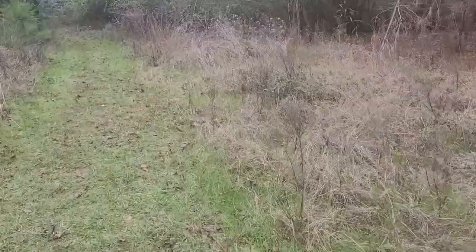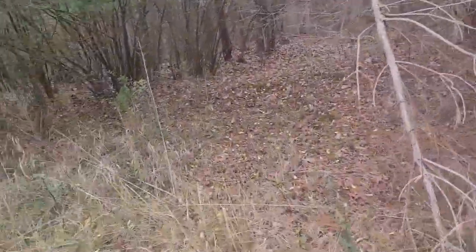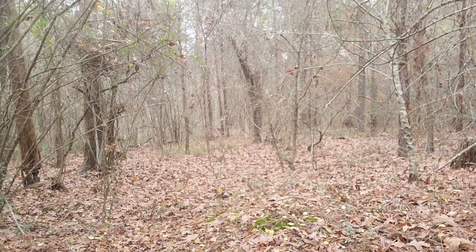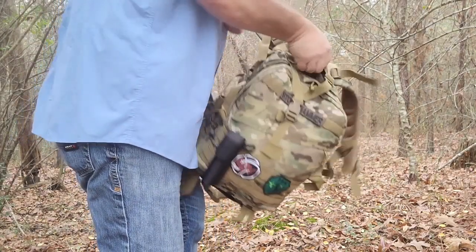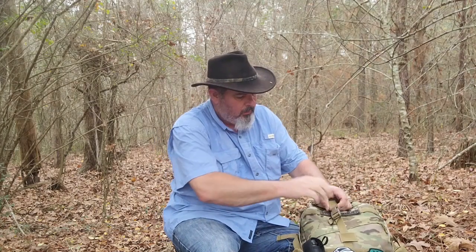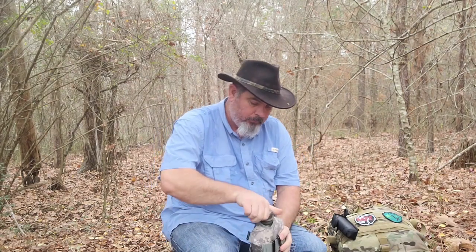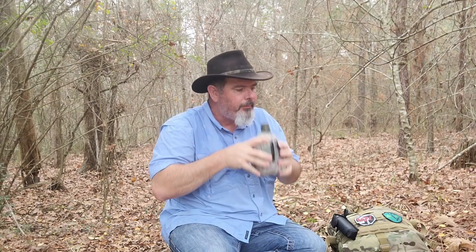I think I found me a little place here where I can sit down for a few minutes. Be kind of tucked up, out of sight, although I'm not too worried about being seen. But in an actual situation, you probably would want to be off the beaten path just a little bit, and this little hill will work. Oh, that's good.